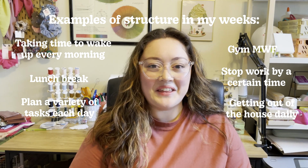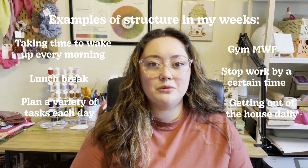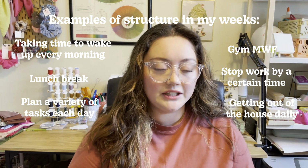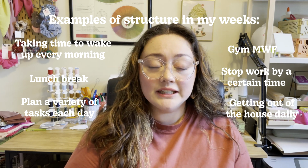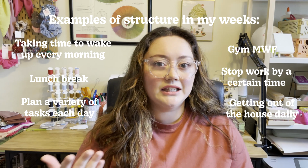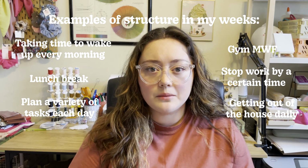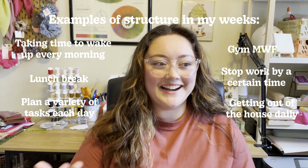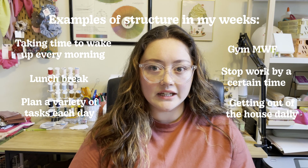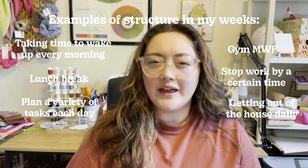Another thing is getting out of the house regularly, even if it's just for errands. I know a lot of people that work from home sometimes struggle with this, or at least struggled with this when COVID hit and a lot of people were working at home still. I still try to get out of the house at least once a day, even if it's just to do errands or go to the gym or even drop off a package at the post office. I find getting out of the house really helps me feel like I've had a whole day or a fulfilling day, if that makes sense.